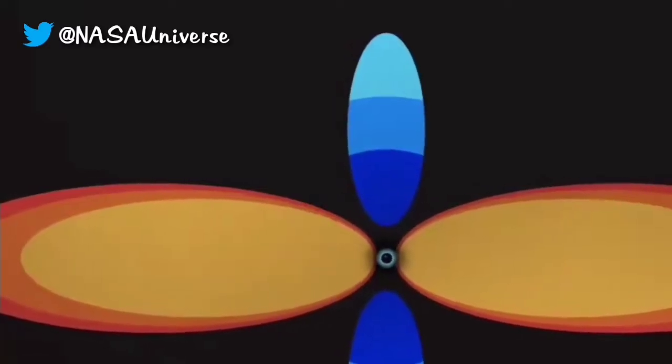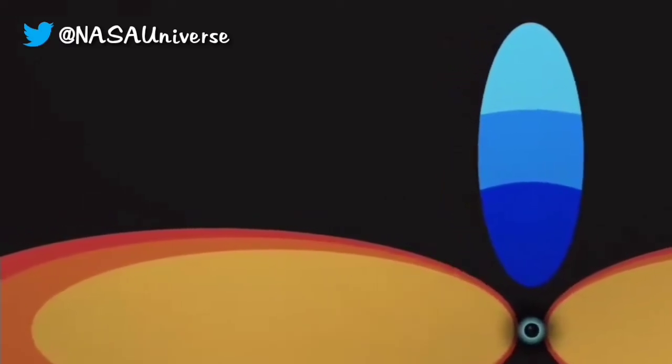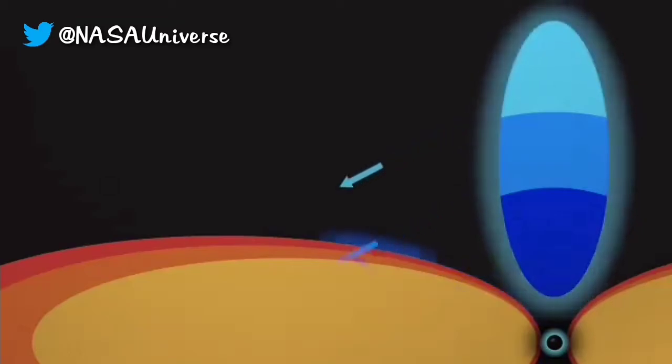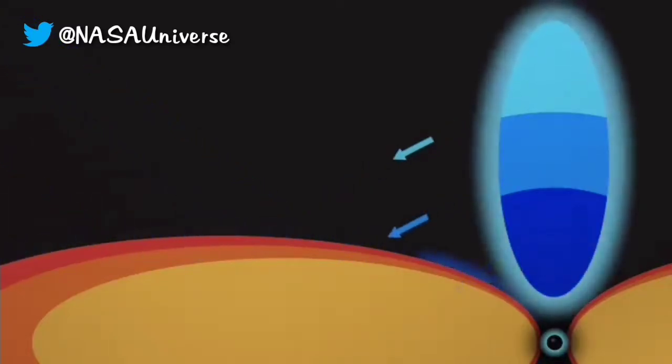This outburst provides an opportunity for us to study how both the disk and the corona change as the black hole consumes this material. Waves of X-rays from the corona echo off the accretion disk like the sonar we use to explore the ocean floor. These echoes tell us about the size and shape of the disk and corona.